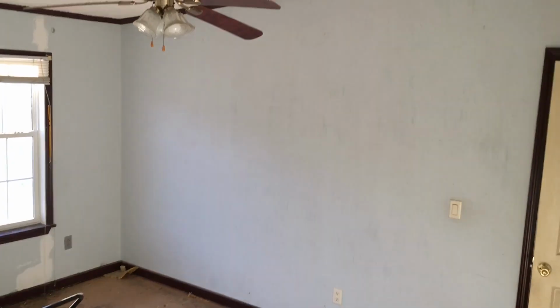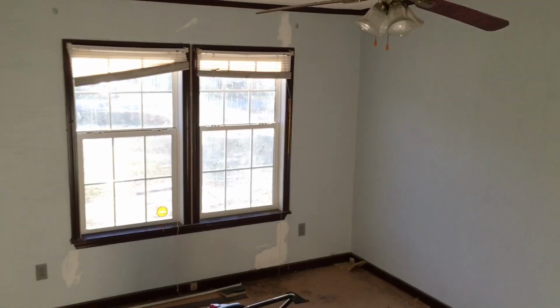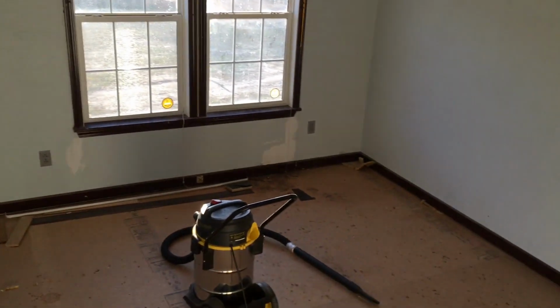So this is the office to the house. Since I work from home and my kids homeschool, this will be a good place for us to keep all of the electronics and computers.